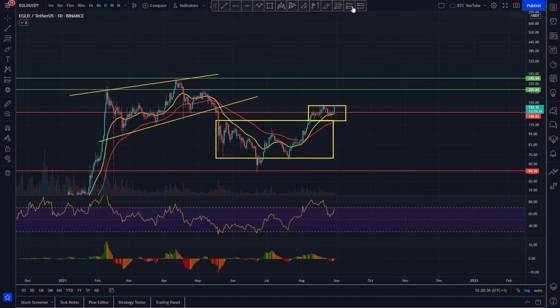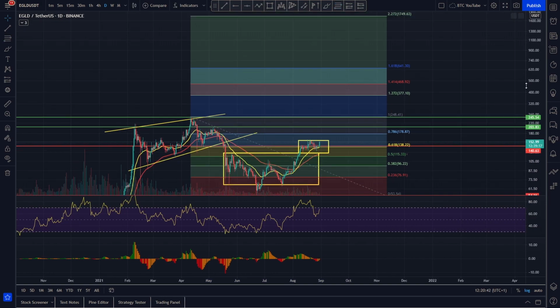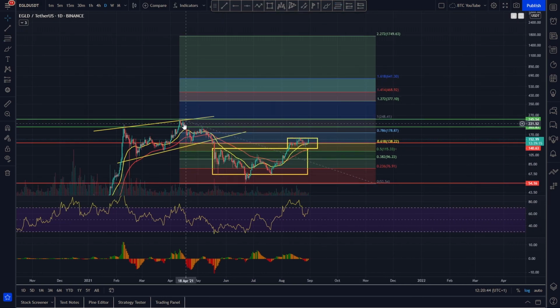And we do really think that Elrond is going to do very well. It's a very strong project. If we take a look at the fib retracement on this recent move as well, for some price targets for the final leg of the bull run, we'd say realistically a 5 or a 10x from the all-time high for Elrond is still very possible with the market cap it has.